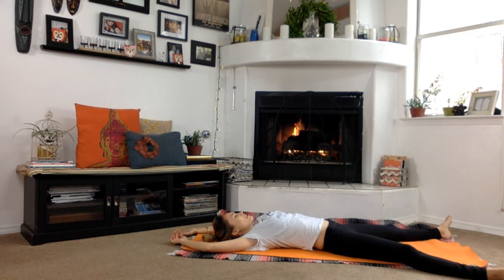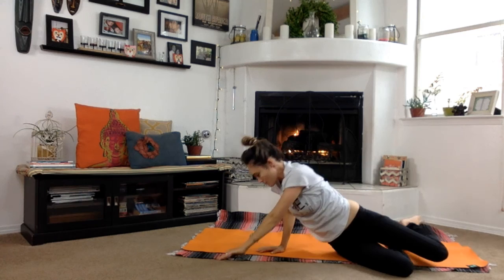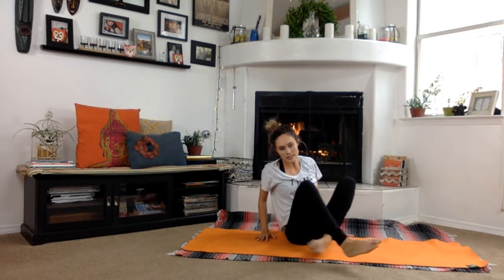As you're ready to come out of this pose, start to deepen the breath, make some small movements back to the body, in whatever way feels the best for you today, make your way up into a comfortable seat. It could be the same one you started class, it might be something totally different. Once you're seated, go ahead and close the eyes again. No hurry to get off the mat.